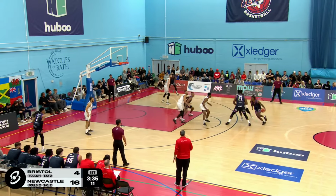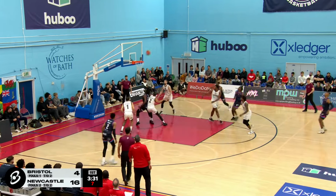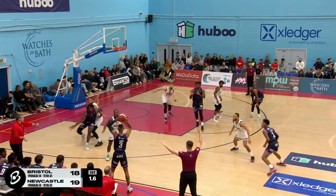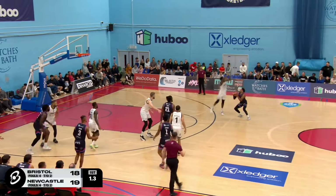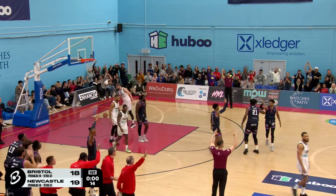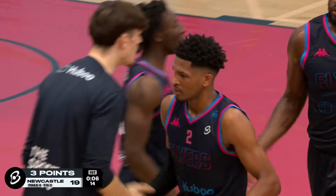Well, Bristol trailing by 12 points. Well, it was a very assertive victory they had against their rivals in the Southwest Derby on opening day. Nice little mid-range shot there. Getting this one inbound now. Pump fakes, puts up the three. Three is up. Count it! And it's good. Well, that is the dire moments of the first quarter, but ladies and gentlemen.